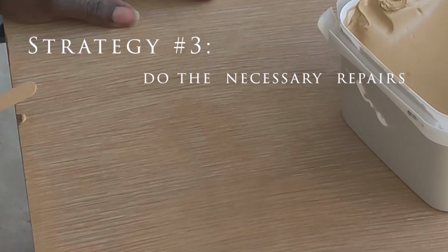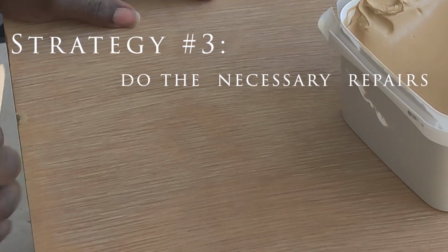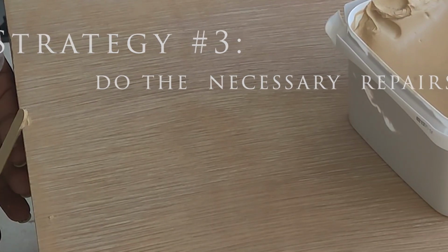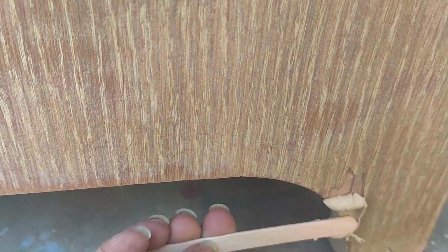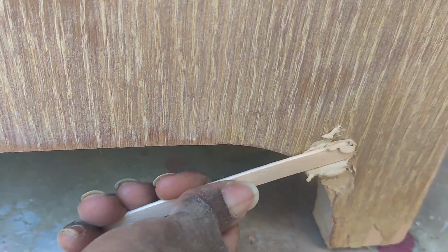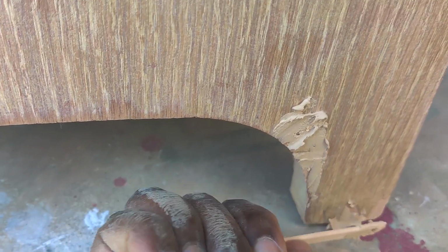Strategy number 3 is make sure that you are doing the necessary repairs, no matter how minor they seem. Because this dresser is old, there are these pieces on the edges that have been peeling. If you look down here, some of this doesn't even stick out, but let me tell you, when you put white paint on this piece, you will be able to see every dent. So it is important to make sure that you examine your piece and do those minor repairs, no matter how small they look. This is what makes you a pro.